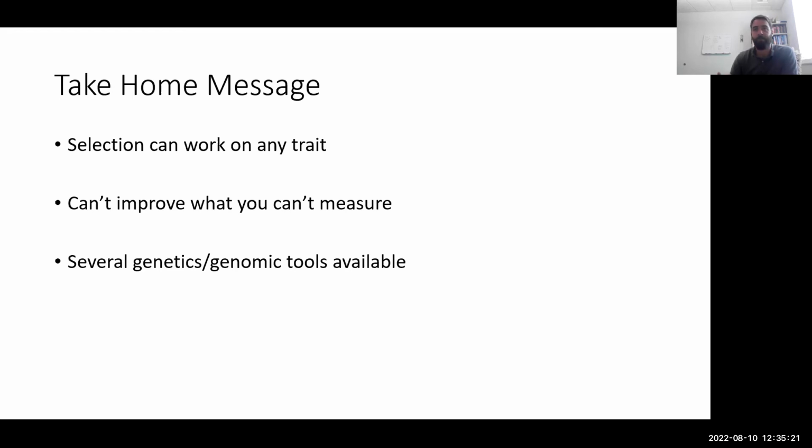And those are the ones you should focus on for selection. That's not to say you should ignore things like conformation or other factors, since you still have to like what you see when you look out in the pasture. But really, it should be focused on those traits that are going to bring you money, and that's going to vary from flock to flock.